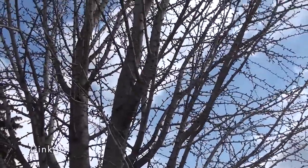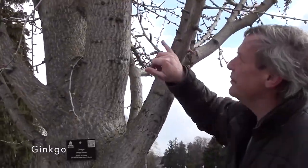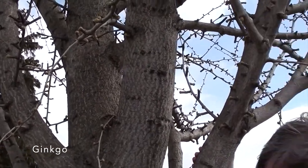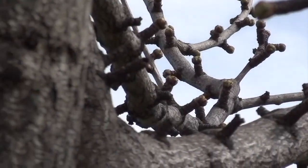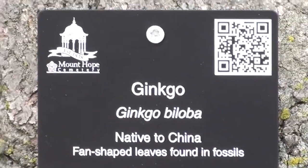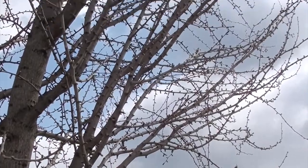These are called spurs, all these little knobby things. This is how they grow. It's just another way to ID the tree. And these come in male and female, so you'll have two separate sexes on the trees, but the female will produce the fruit, and it's a fleshy stuff over like a nut, and it's really stinky.